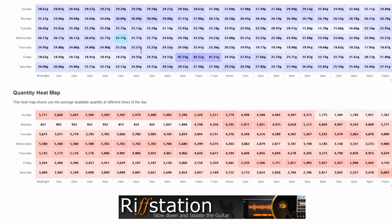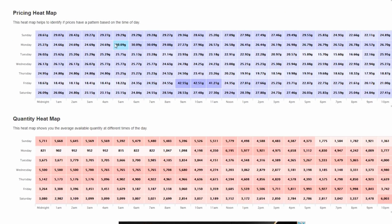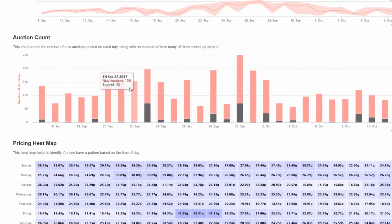So we look down to the price heat map, and the blue is, I believe, how high the prices are, and the lighter colors are lower prices. So we see the most expensive price was Friday, and things were pretty expensive on Sunday and Saturday, but they were cheap during the week. So that explains this then.